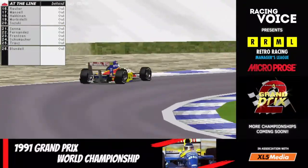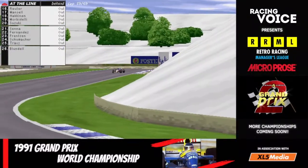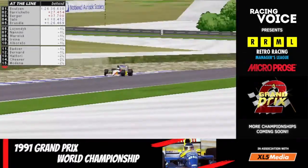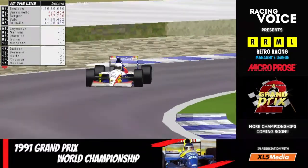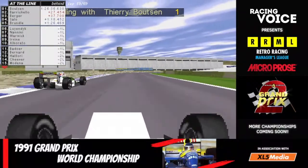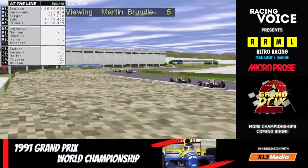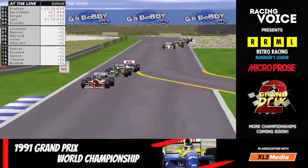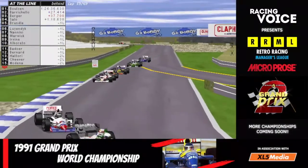This five-way fight for the title between the two McLarens, the two Ferraris and Ayrton Senna in the Williams is going to go down to the wire. 5 drivers in the championship fight. 10 laps to go here in Spain, and this man, Thierry Boutsen, is lapping Martin Brundle in the Benetton. And Brundle, of course, is in 5th position. Although for how much longer? Because that's Arie Luyendyk right behind him.